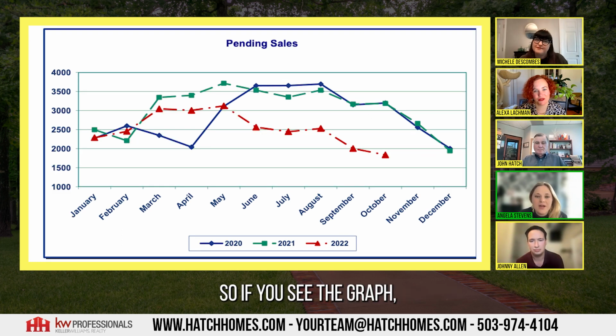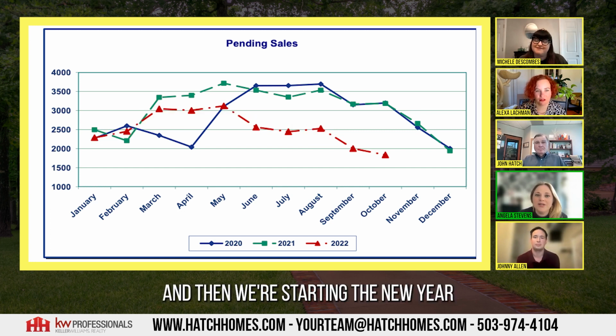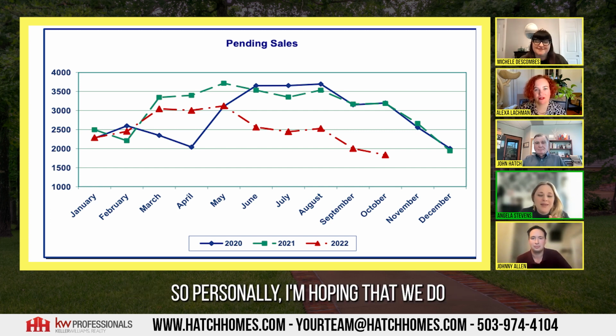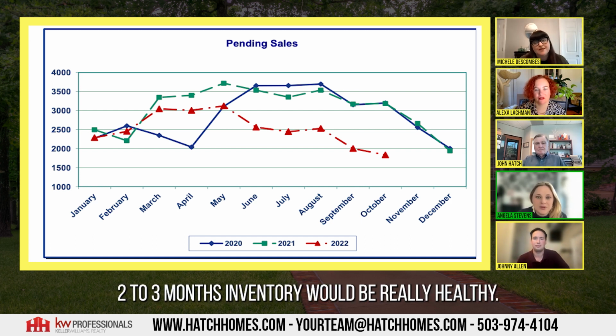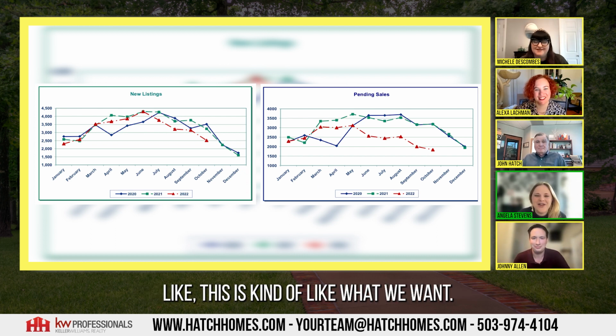If you see the graph, normally inventory just bottoms out November, December, and then we're starting the new year with like nothing, and it's kind of hard on buyers. So personally, I'm hoping that we do maintain decent inventory. 2 months would be awesome. 2 to 3 months inventory would be really healthy. So I just want people to see that and not freak out. This is kind of what we want.